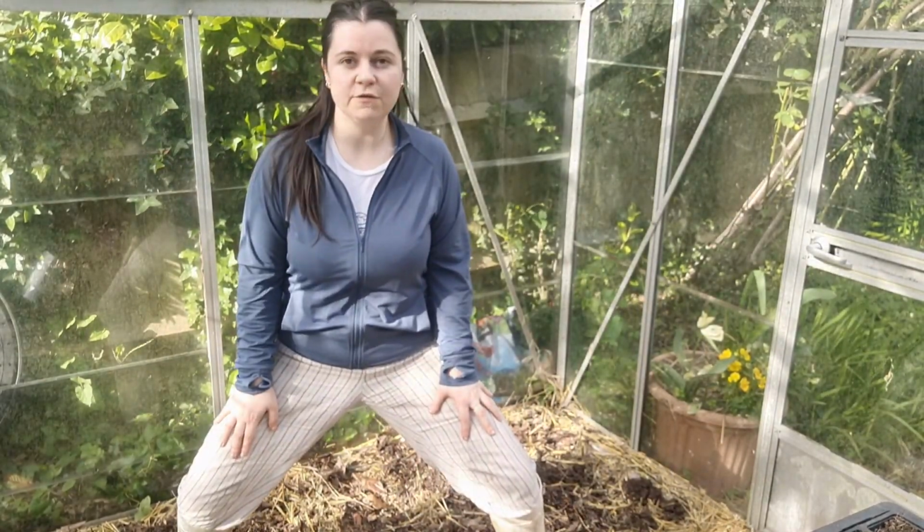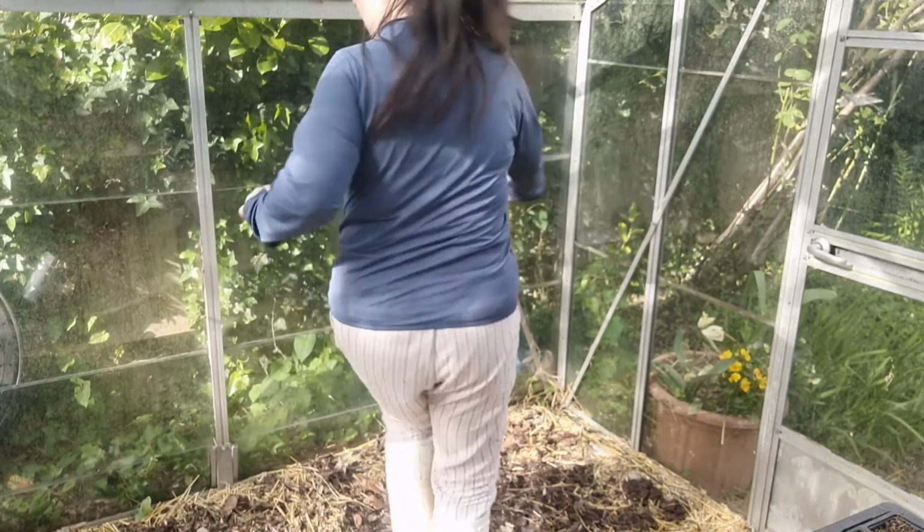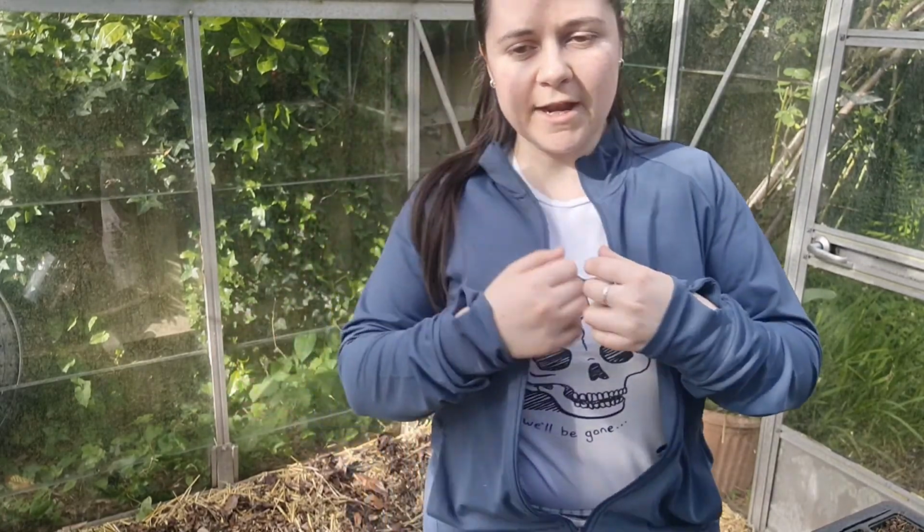Trousers, you've seen them before, they're from Lidl. Jacket, UV blocking from Uniqlo. T-shirt from the Roommate Etsy store.